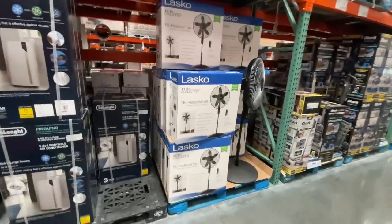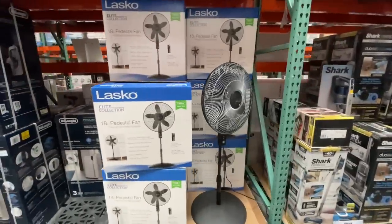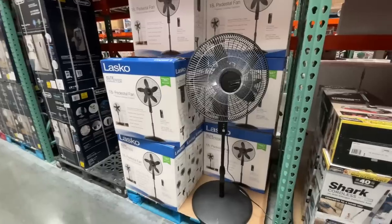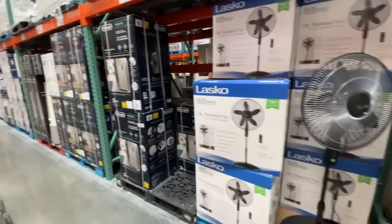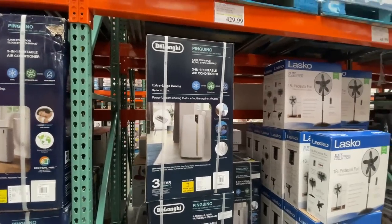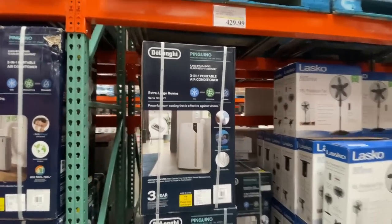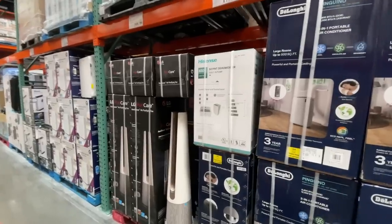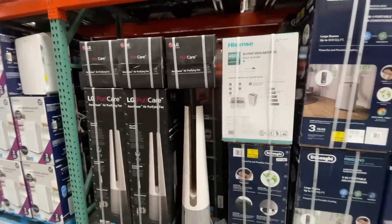Ooh, a pedestal fan. Now this is something we need for summertime fun. $45. I think we have this fan still going strong. We've had it for at least 2-3 years now. Ooh, a portable air conditioner, $429.99. Normally $560. Hey, listen, man, you gotta find a way to stay cool during the summertime.